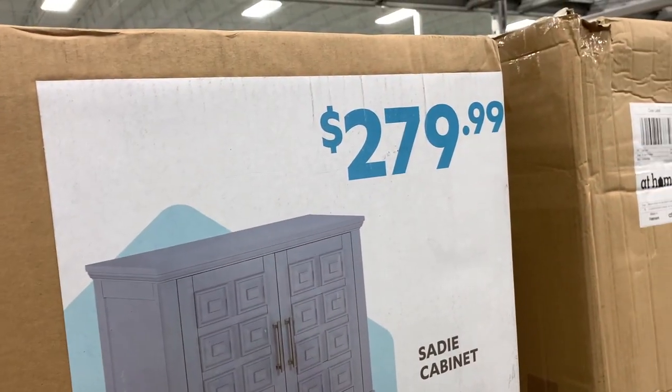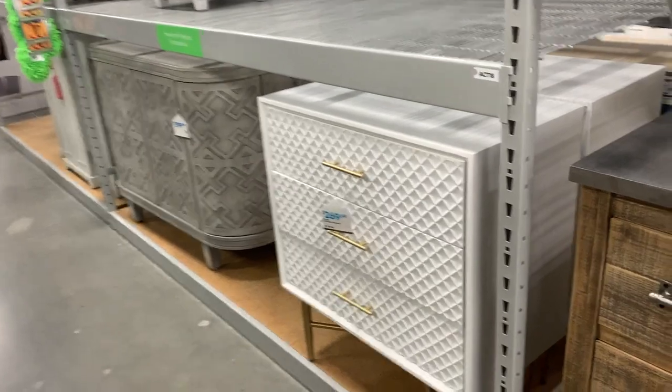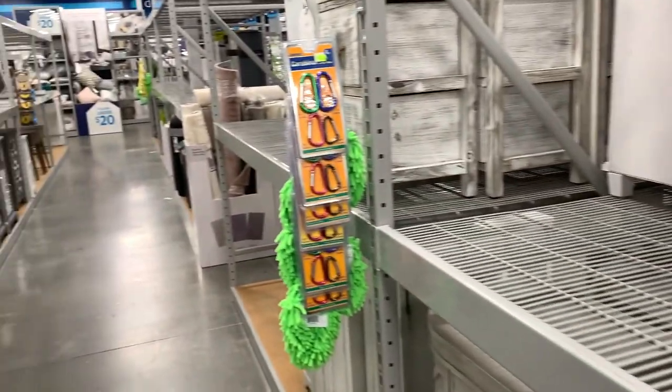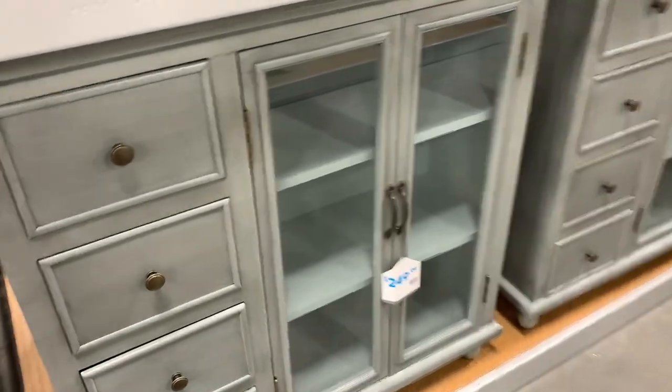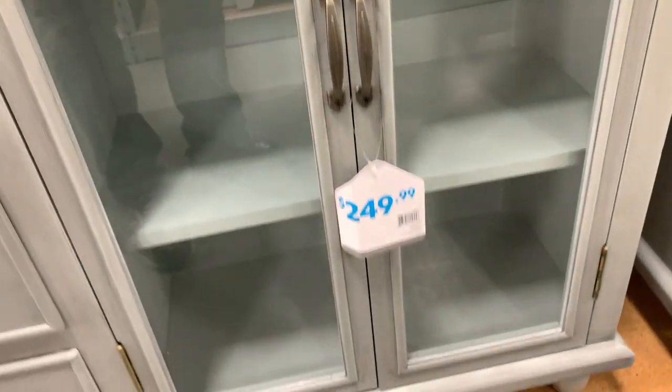So $279 for that nice cabinet. I mean, the prices are great. $269, nice drawers, pretty well built considering, you know, it is what it is. Not bad for a spare room or an extra room in the house. Nice, look at it, it just goes on and on and on, and the prices aren't bad. You know, carry it out, put it right in your car and take it home. Not bad, not bad at all.